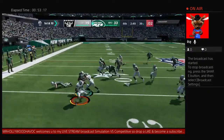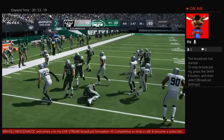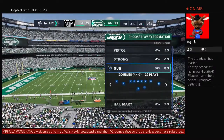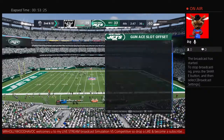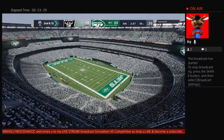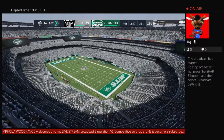There's Scarborough on the toss. And I think this defense knew what was coming as he is smothered behind the line. The Raiders going to use one of their timeouts. It's just their first. They'll be down to 2 remaining as we step aside here in the 4th quarter.